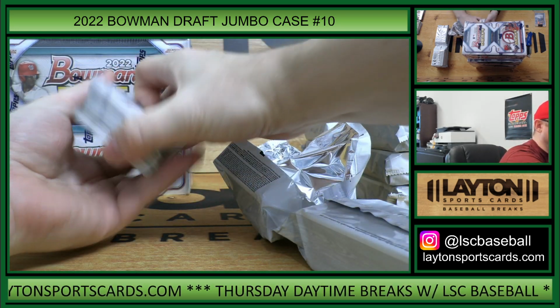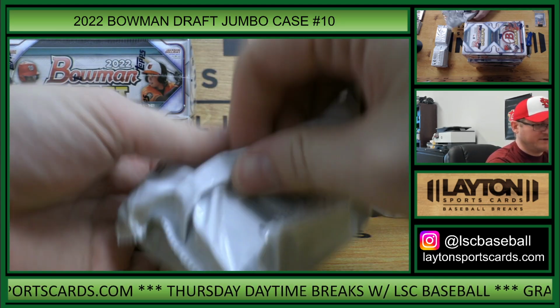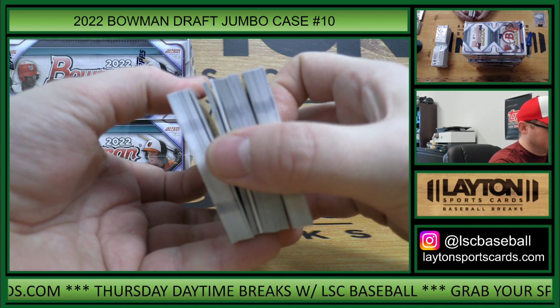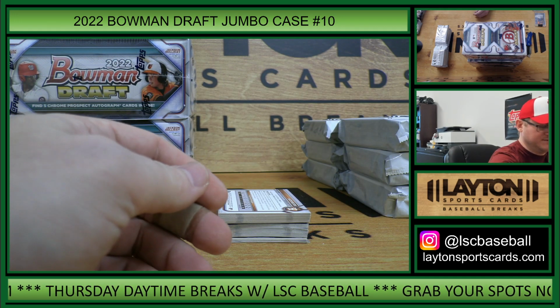Really looking forward to the '88 retro. I really like the base design this year for 2023. Also really looking forward to those '88 throwbacks though. I think most underrated design of the junk wax era.